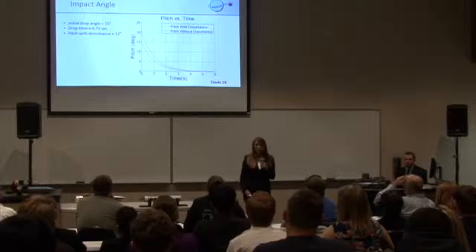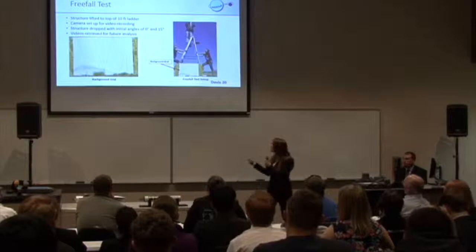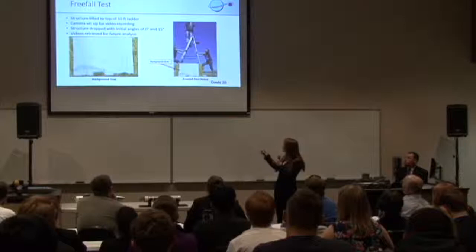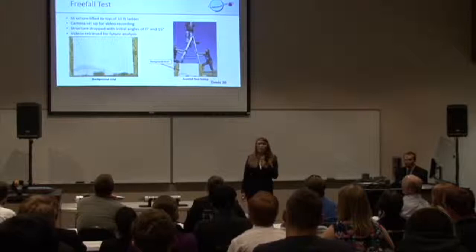Our validation test was a free fall test where we lifted the penetrator to a height of 10 feet. The setup for this test can be shown here. You can see we have a team member holding the Javelin penetrator and two team members holding a ladder for safety considerations. We set up a camera for video recording and dropped the penetrator with initial orientations of 0 degrees and 15 degrees, and the videos were retrieved for future analysis.